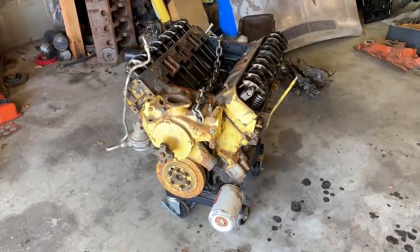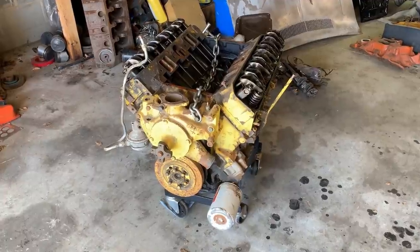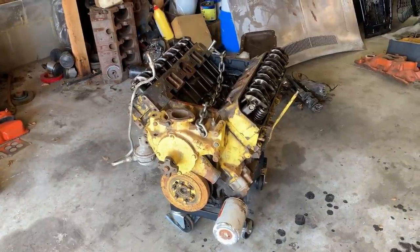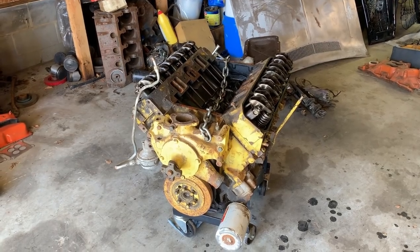All right, we're with Michael in Georgia. You're going to bug out when you see everything Michael has here. It's just unbelievable. We're here to pick up a 383, but while we're here, he's gracious enough to show us around, show us what he has. He also sells parts, and he has an automotive trim shop too, as I understand.